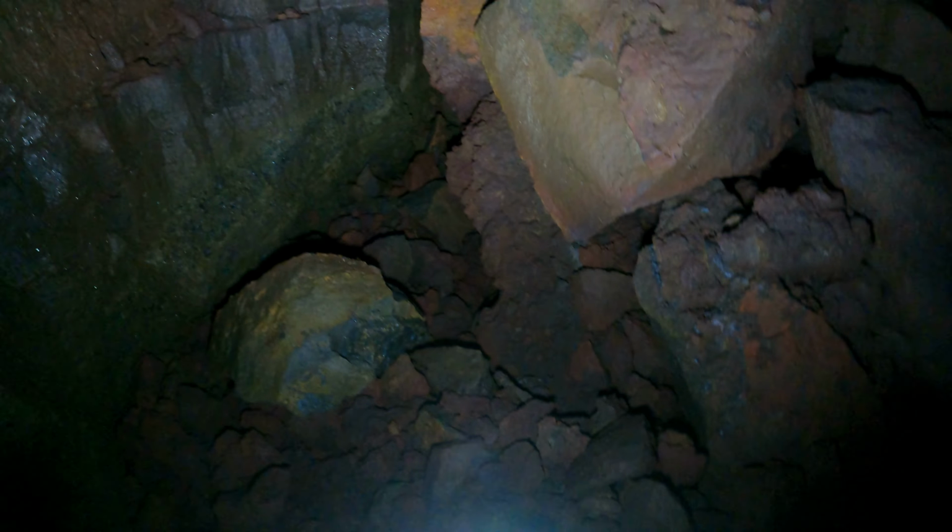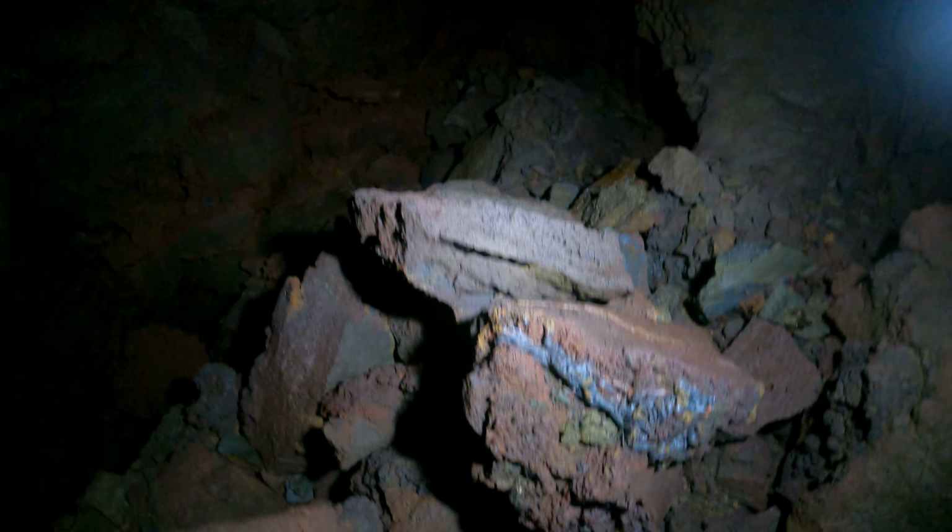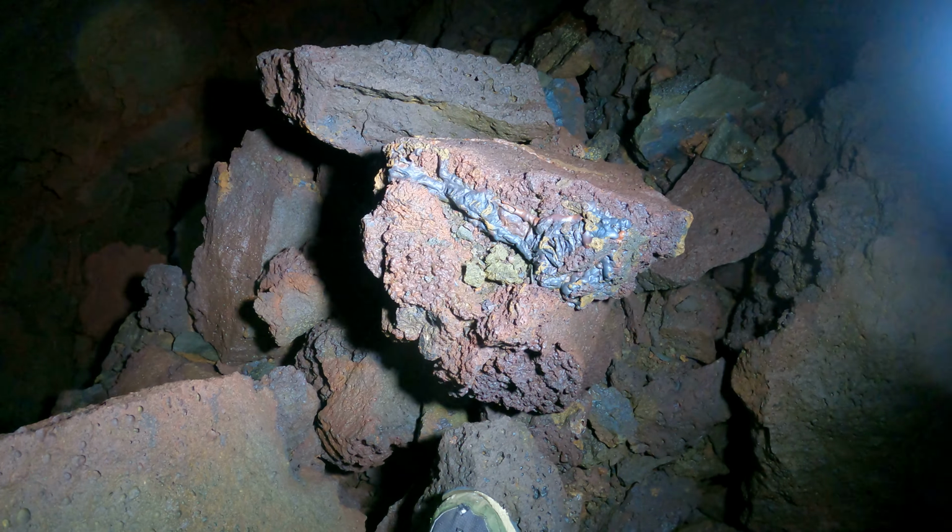Oops. I'm climbing up a hill now. Breakdown pile, rock pile. Kind of fun, but my horizon is about 10 feet. It's like watching my feet here. There's a little bit of dripstone on this one rock. Kind of pretty.